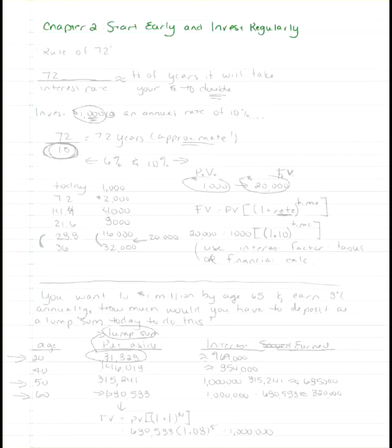One of the first concepts that they introduce in the chapter is the rule of 72. And it's not a rule that I actually use in my daily life, but you'll probably hear about it at some point, so it's best to understand it. But basically, if you take the number 72 and you divide by the interest rate that you can earn, the answer that you'll get will approximate the number of years it will take your money to double.